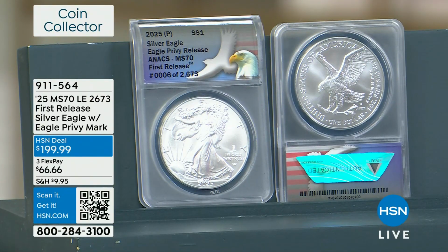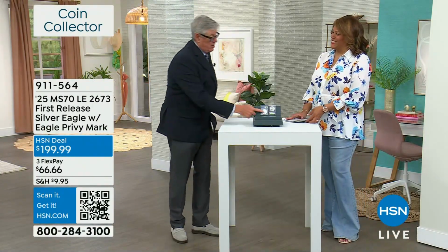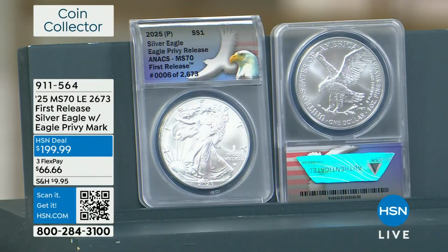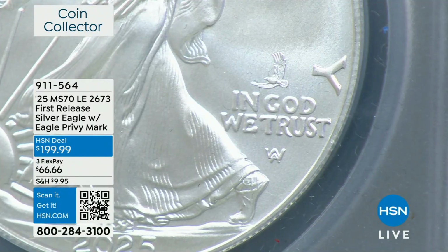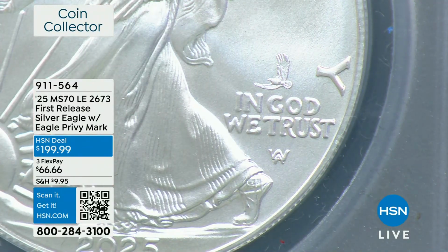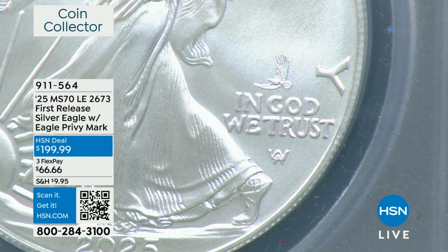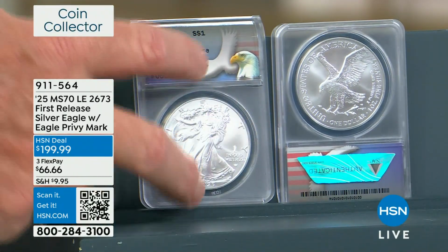Now, people say, are you going to sell Eagle Privies? I said, well, I'm from Texas, so God willing and the creek don't rise, I'll be selling them for years and years. I'm just not going to be selling them at $199.95. I've told you that the premiums on the Star Privies have already tripled. These are going to do even more than that. When those raw, ungraded coins, with only 500,000 to start with, start exploding in price, it's more and more difficult to get these in Mint State 70.